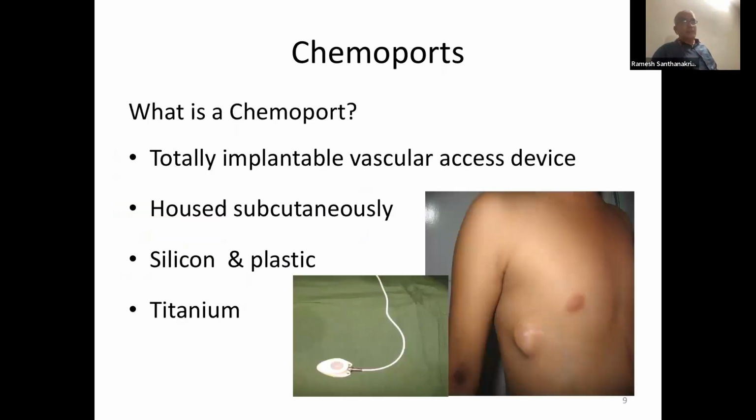My personal favorite is about chemoport, because in Indian circumstances, we believe that the ports are very effective for maintenance and ease. What exactly is a chemoport? It is a totally implantable vascular access device. It is housed subcutaneously. It is made of silicon and plastic, and has a titanium base at the main hub of the port. Next slide, please.